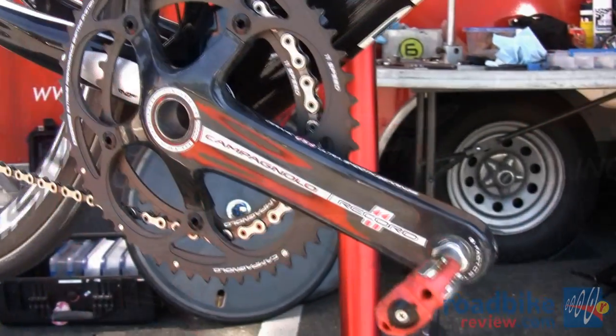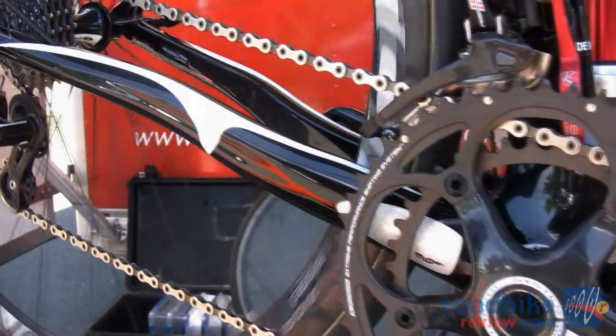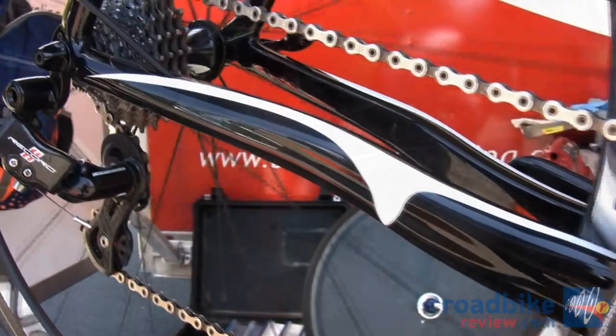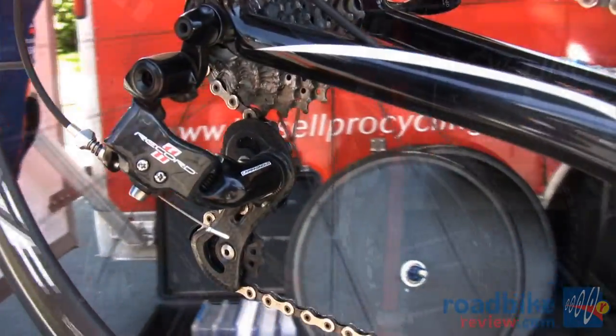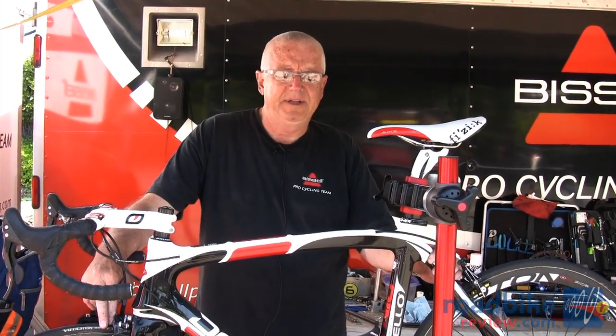With our 11-speed drivetrains, we have more gear selection. We have gears which are tighter together so that we have more opportunity to find an optimum gear combination for any terrain given the abilities of our athletes.